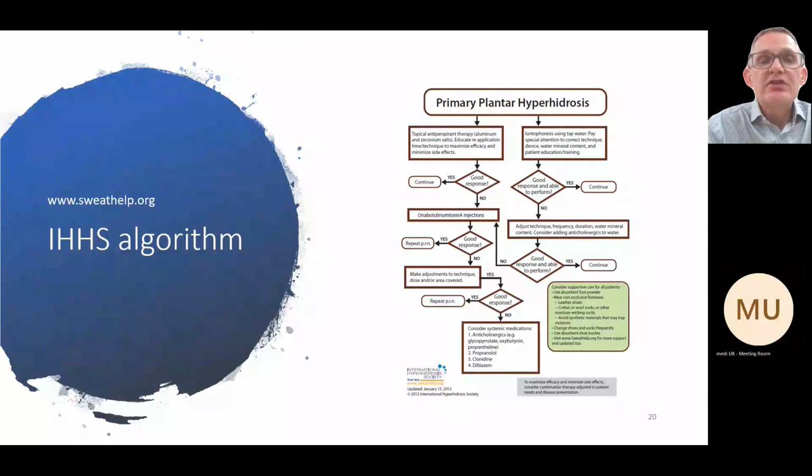There are algorithms produced by the International Hyperhidrosis Society, which will enable you to work through treatments that patients have had already. If they've been unsuccessful, then it will advise you what would be the next best treatment to try. So those are freely available on the sweathelp.org website.